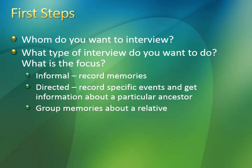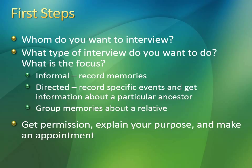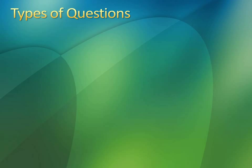A third way to do interviews is to get several people together to talk about an event or a specific relative. And a lot of times the synergy among the people will lead to additional stories and events and memories that maybe one person doesn't remember. So there is an advantage to interviewing several people together about a relative or an event. Once you have decided these questions, get permission by explaining your purpose to the person or people you want to interview, and then make an appointment. What types of questions might you use for your interview?